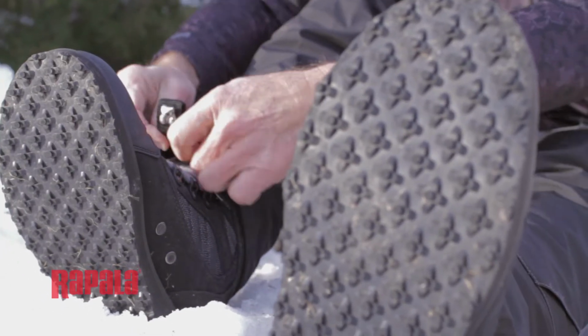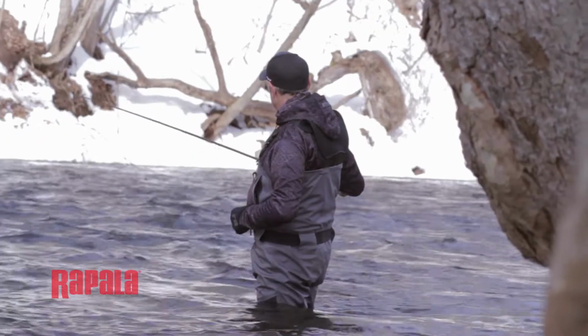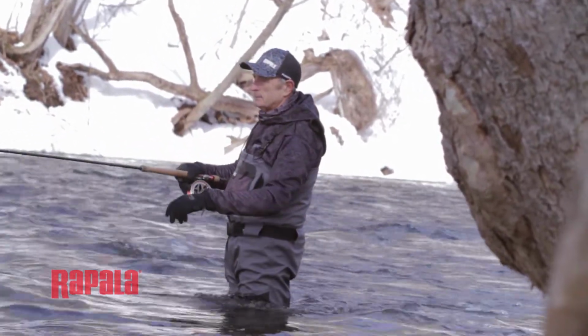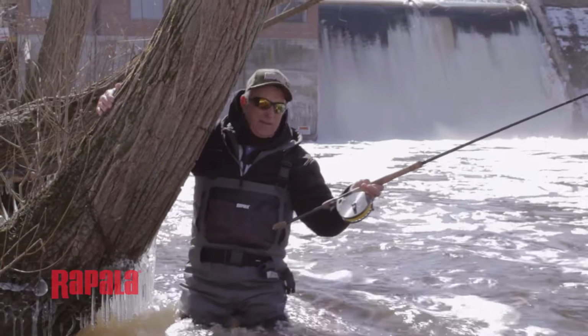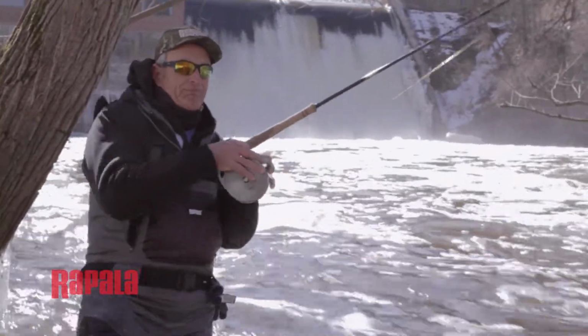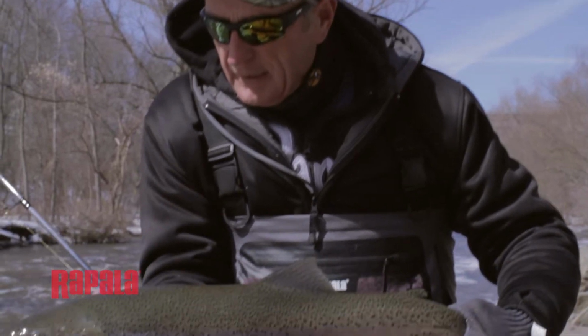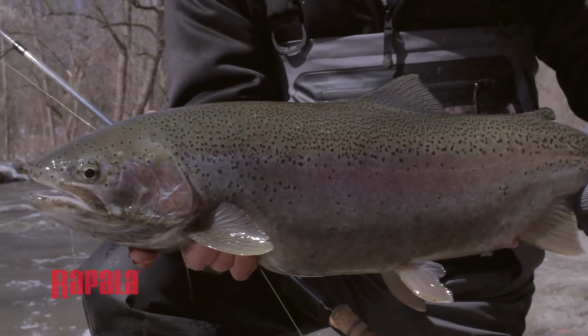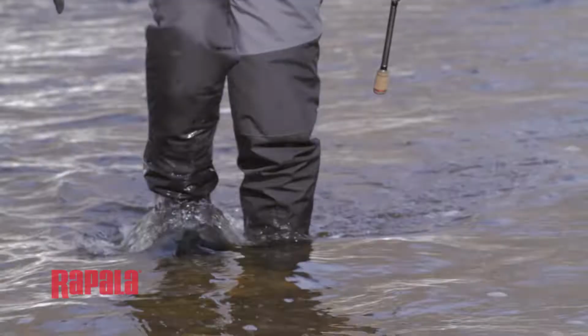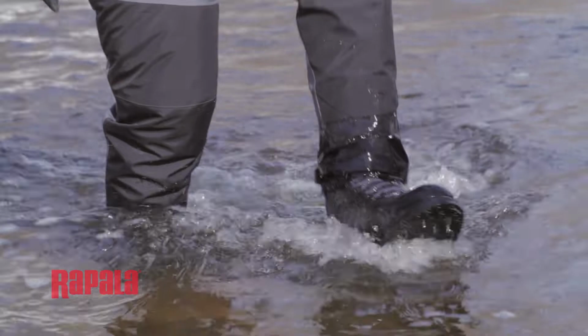Chest-high waders ensure that I'll stay dry whether I'm just wading or reaching out in deeper water to try to fish those farther pools, or if I'm chasing a fish and I have to go across the river to land it. While I'm wading through the water, the built-in gravel guards keep any debris out of my boots.